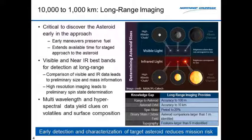The mission is going to have to find the asteroid as it approaches. And the goal here is to improve the orbit accuracy, know our distance to the object as well. With some of the other information we may be able to find out. We may be able to get spin state from a light curve as well using this instrument. But primarily, this is about finding the asteroid. And there on the slide on the right, you can see the advantage of infrared over visible. It gives you a better idea of the size of the object you're going to be looking at.